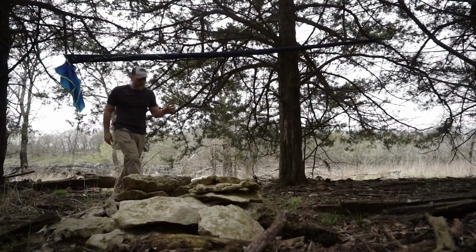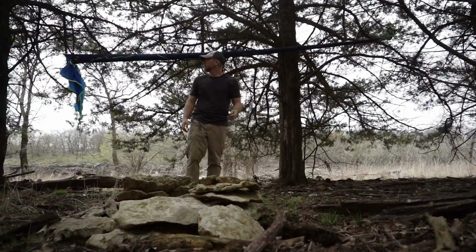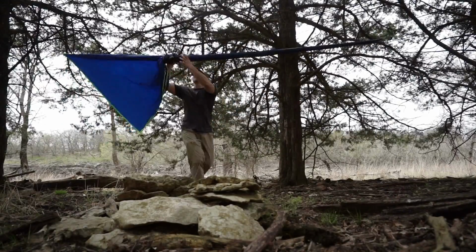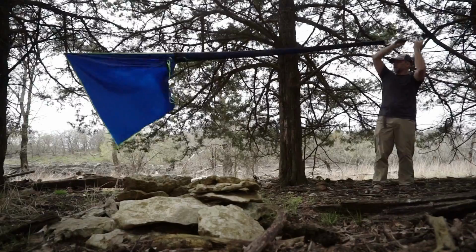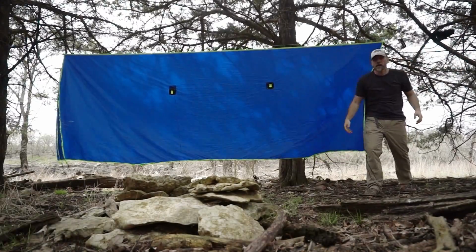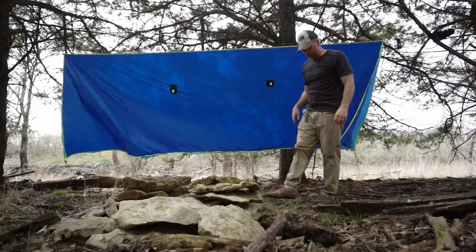And it's that simple to stow and to take down your tarp once you have one of these single piece sleeves on there. To pull it back out, I simply grab it, walk to the end, and just pull it. And now your tarp's deployed again. Alright, I've got a couple other things I want to do to this. I'll come back and show you once I get them done.